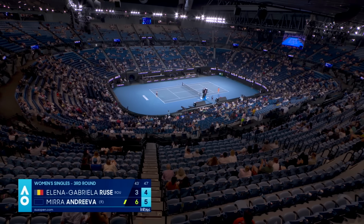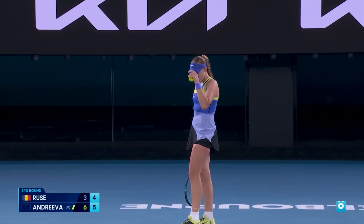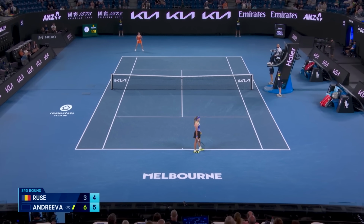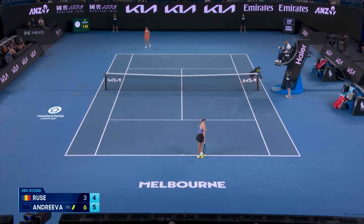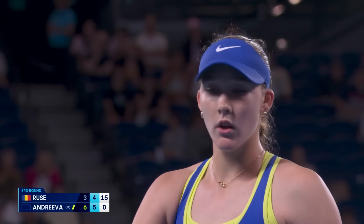Friday night here under the lights on Rod Laver Arena. Mirra Andreeva, just 18 years of age, comes out in really good form. Won Adelaide last week, a WTA 500, and now serving for a spot in the 4th round. Love 15.